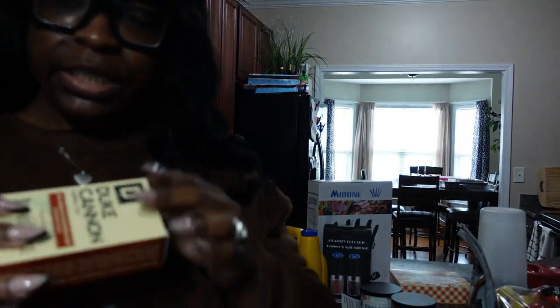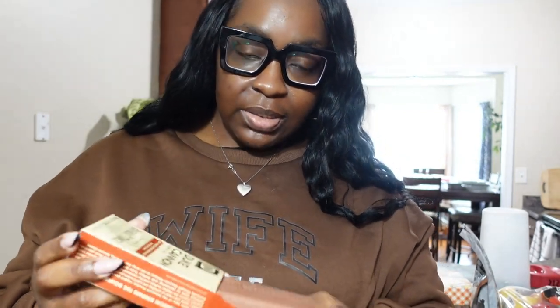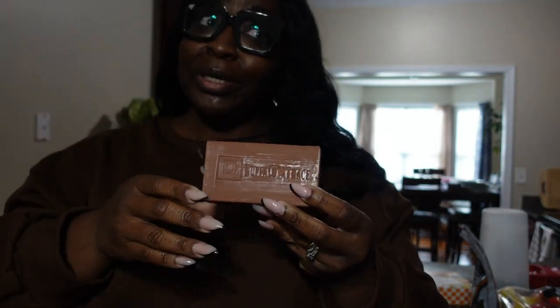So, y'all, I'm anxious to see how this smells. I'm about to open it up and smell it with y'all. Byron said it smelled real good, so we're going to see. Ooh, it's really pretty. And look at the bar. This is soap now. Give me the notes to this because this smells super good. You might not make it out of the house in the morning if you were just going out to work. It's a bourbon barrel.